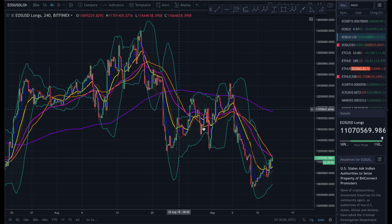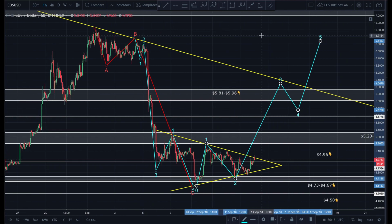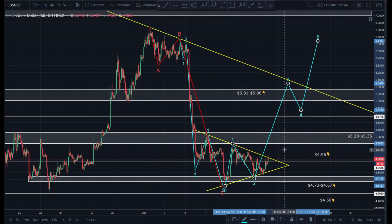However, if shorts remain relatively stacked and longs don't really do much of anything at all, then market makers have a very good incentive to run price right up. And we're just going to have to wait and see how it plays out. It's a very interesting little game of chicken that they're playing to see who blinks first.